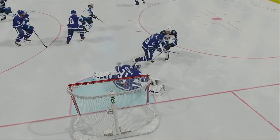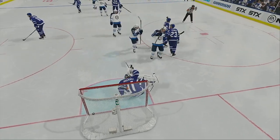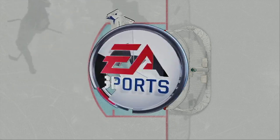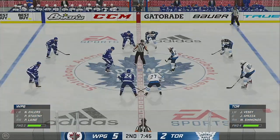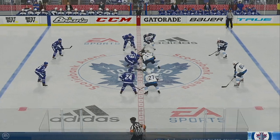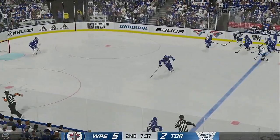Two parts to this, James. He gets himself into the low slot in good position, and then he zips a backhander past the tender. The Jets have now extended the lead yet again, and they show no signs of letting up here. No, now they're having some fun here. This is like a scoring practice for them. Winnipeg's won the draw. Scored by number 29, Patrick Laine.